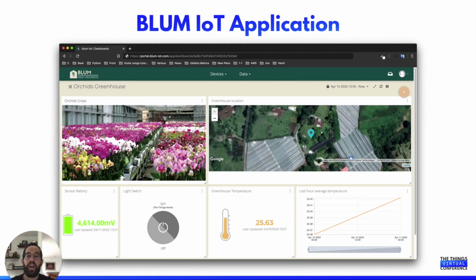Hello everyone, and thanks Chris for this awesome intro. I hope you all enjoyed this realistic exercise as a way of encouragement to build up an IoT business on your own. Now, we will go through the process of creating a white label IoT application for the company Bloom IoT that looks just like this.